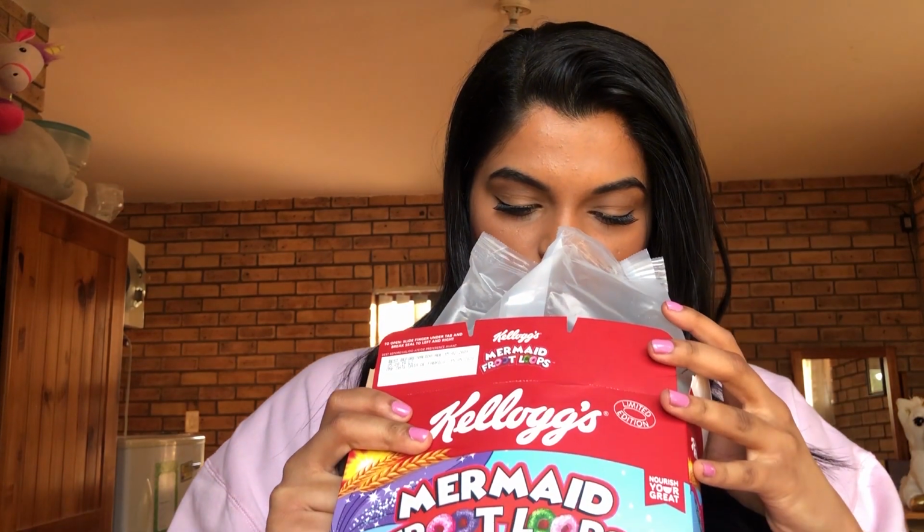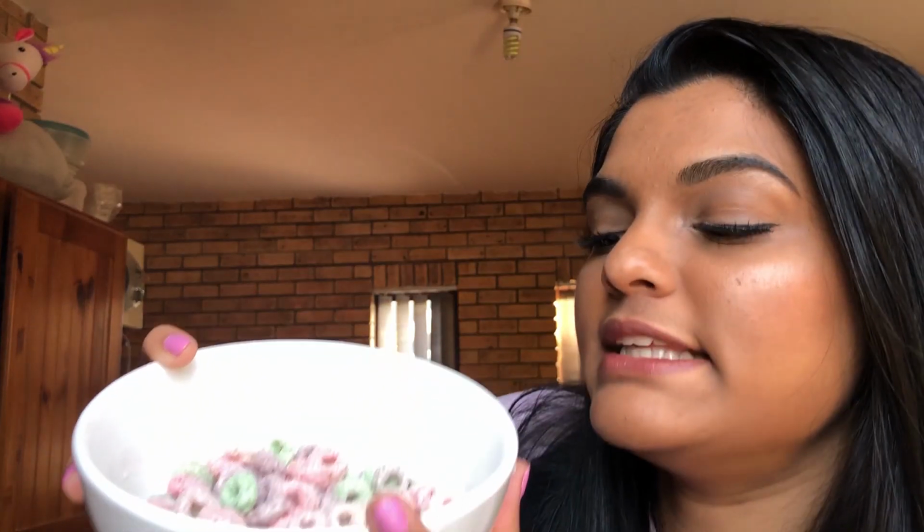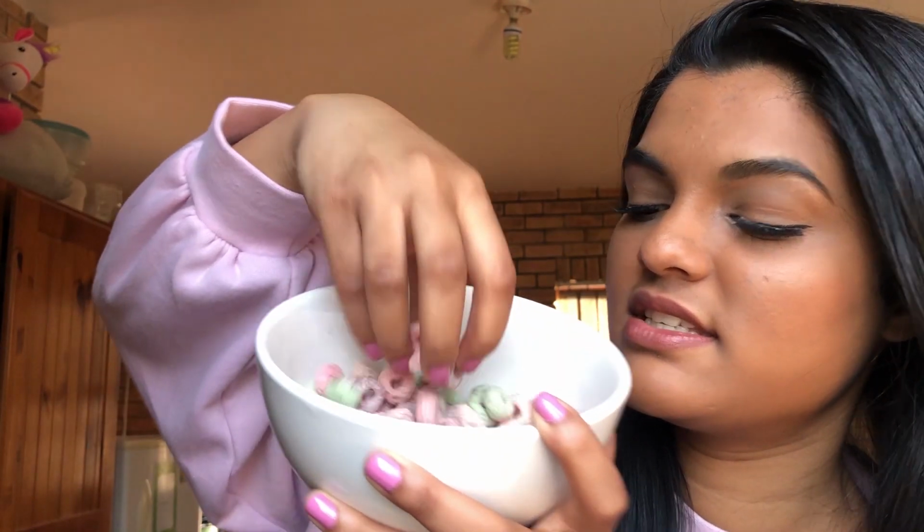Yeah, it just smells like plastic. It just smells like normal Fruit Loops. I hope this at least tastes nice. It was like 43 rand. So I'm gonna eat a little bit. This is what it looks like. It's just like 3 colors.